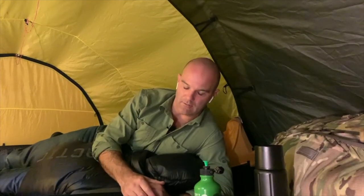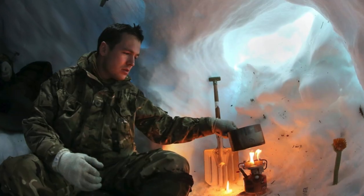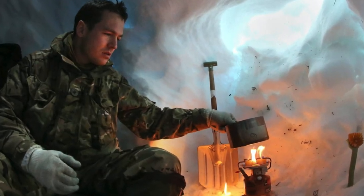So you will notice that obviously we are in a tent, and we naturally cook in a tent from a military point of view from the Arctic. That is not something that you will find on any manual recommending you to do. But reality is, it's kind of the way we have to operate there.